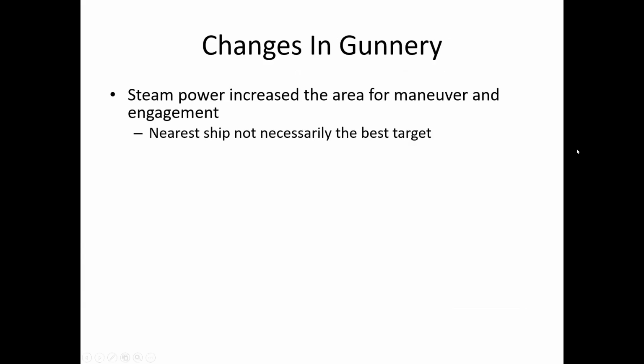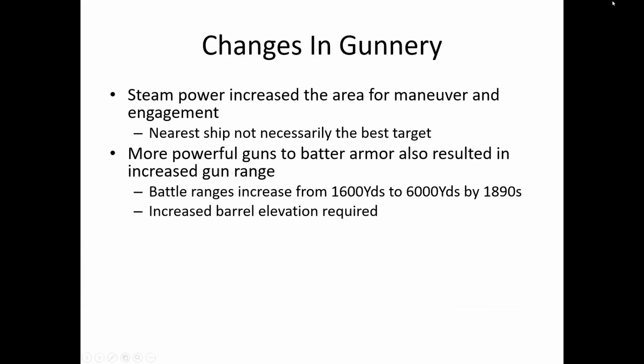Okay, so steam power allowed ships to go faster and range further and get to the combat area fast, with some notable exceptions. You could be more selective in your targeting, obviously. More powerful guns resulted in increased gun range, and rifled guns and pointed shells. All these things are starting to happen around the same time, and you're out to 6,000 yards by the late 1890s. That sounds like a lot, but that's 3 miles. Really not a huge range compared to what we look at today.